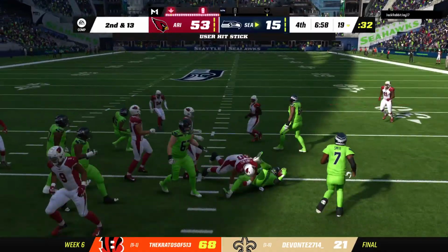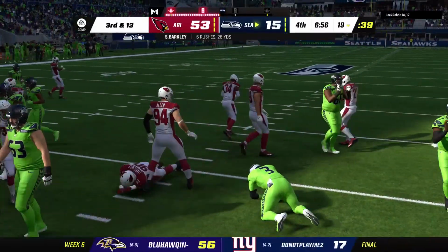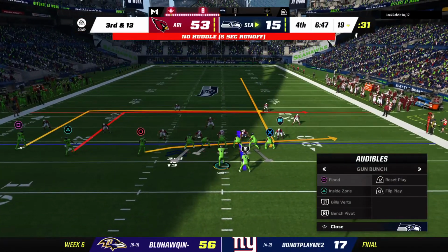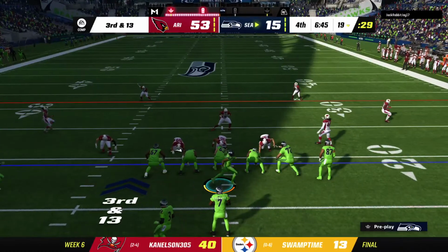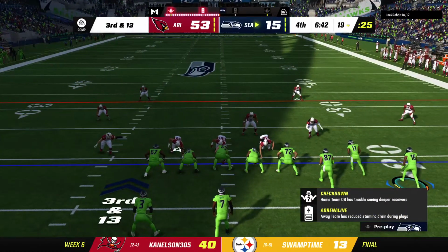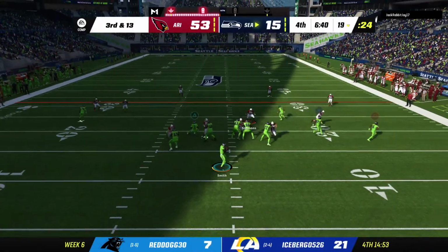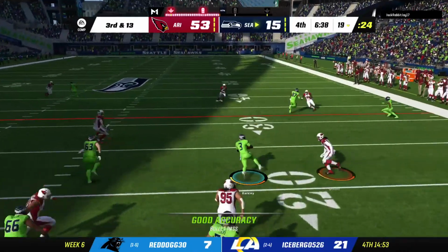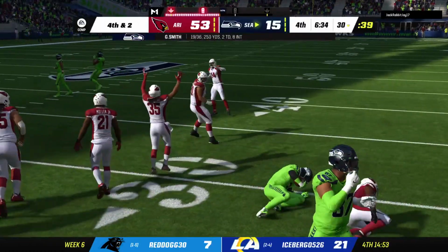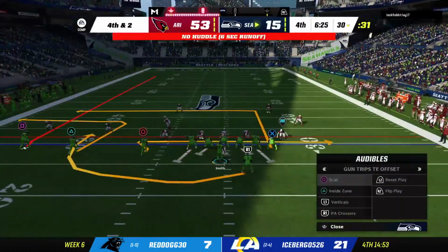Out of the shotgun, they run with Barkley. And this one also slow in developing as he's maybe getting back here to the line of scrimmage, but not much more than that. Now on 3rd and long, they'll look to throw. This one goes out wide for Barkley. And a good tackle there right around the 30. Stops him short of the first down.